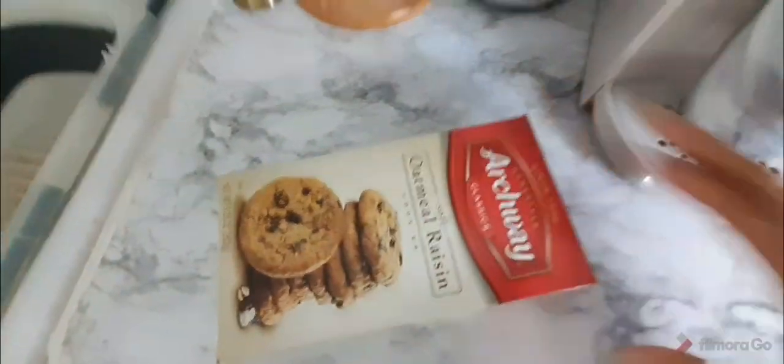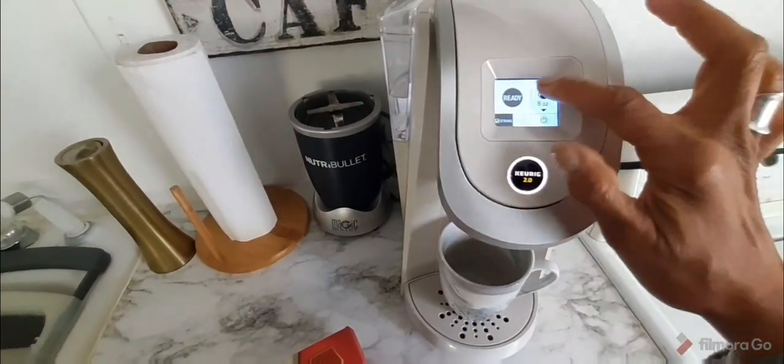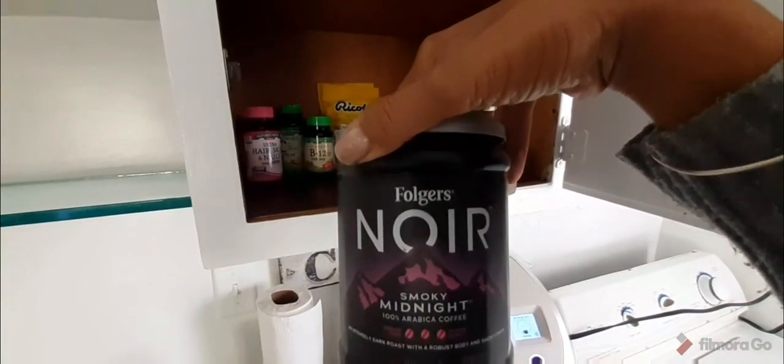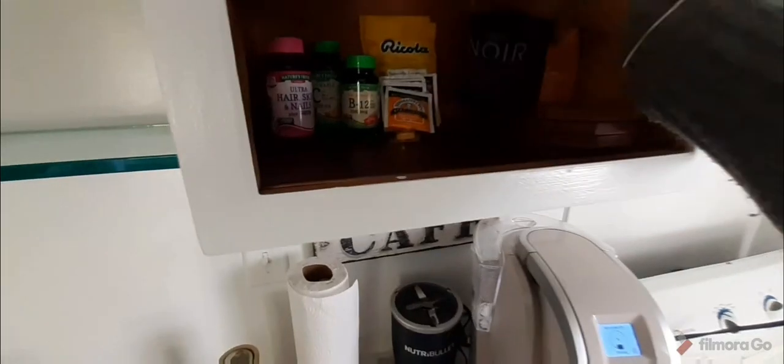I am really exhausted. I'm just gonna bring you guys along. I'm gonna have me a cup of coffee here in a minute. And do you guys remember these Archway cookies? I'm gonna be having those. And I'm gonna be having me a cup of regular coffee. Actually, I think this is what I'm having, some Folgers Smoky Midnight. Tastes really good.